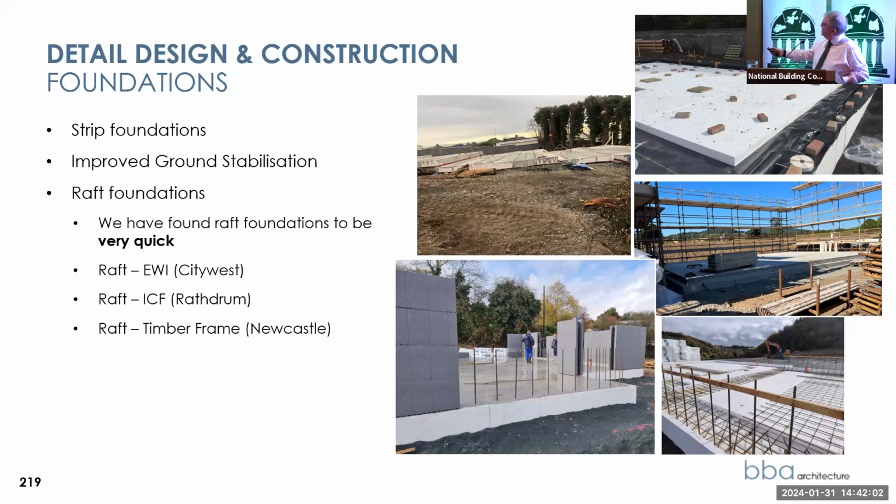This one here in the top, that's on to a scheme of houses in City West, which was done with a hollow block, and we actually got passive rated homes, but the contractor didn't realize at the time that this can be very fast, because you're only dealing with one trade, as in the ground worker, to get you up to DPC or slab and DPC level. We've used it. That's with EWI.